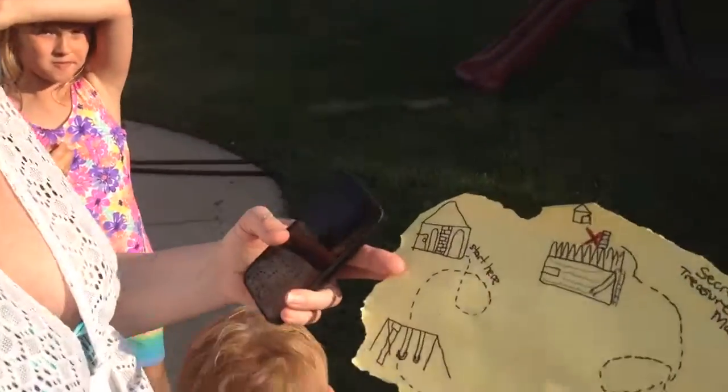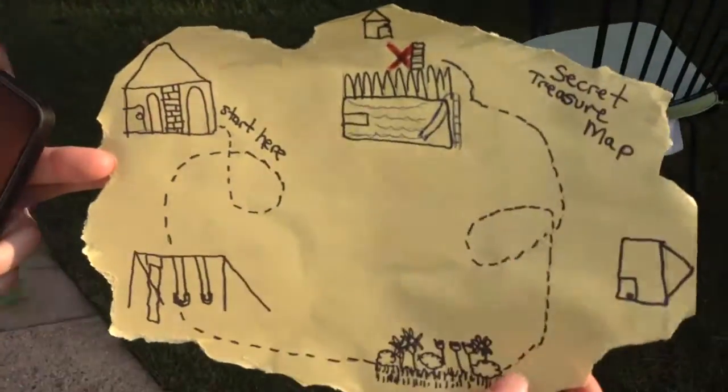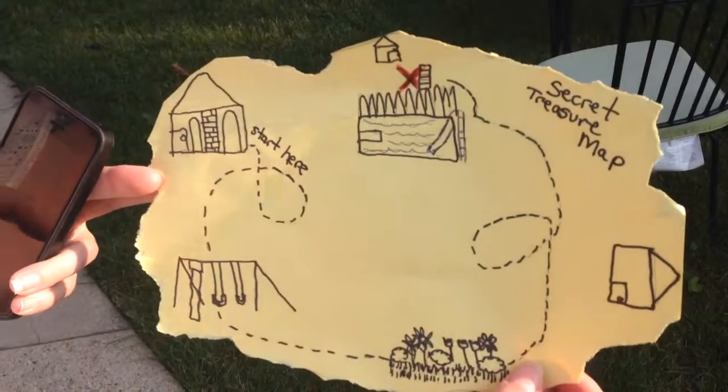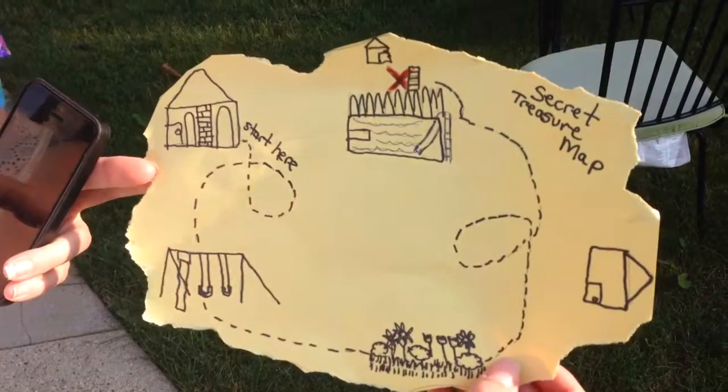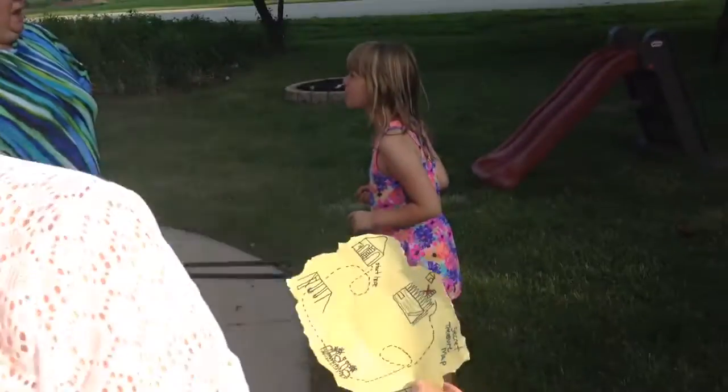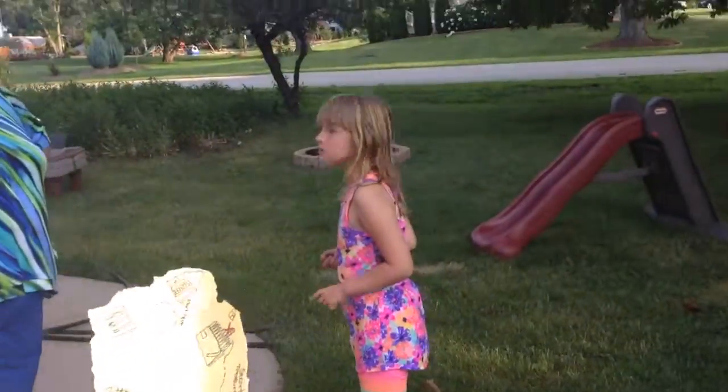Daddy, here's the treasure map we found, buried in the concrete. It was in the concrete in the crawl space in the basement. Really? You found that? I was telling the kids that I heard there were pirates that lived in our neighborhood hundreds and hundreds of years ago. Well, that's probably what's going on.